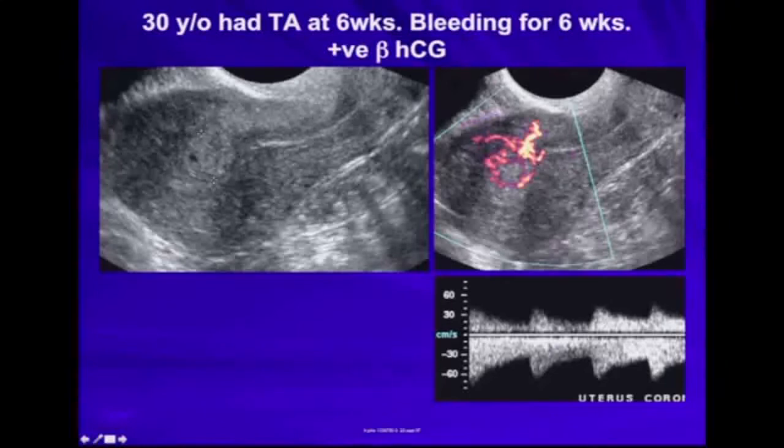You look at this and it looks, well, there's a mass and increased vascularity in a woman who had a therapeutic abortion 6 weeks ago, has been bleeding for 6 weeks, has a positive beta. I might just simply have called this retained products had it not been for the positive beta. But remember, the beta can continue to be positive after delivery and gradually dropping. Hers was not dropping.